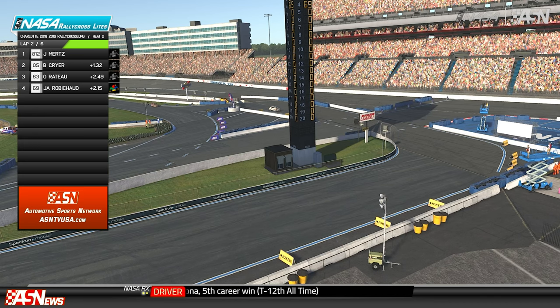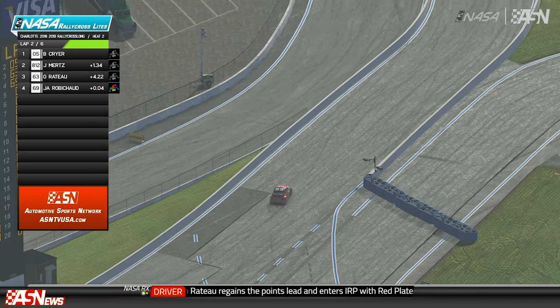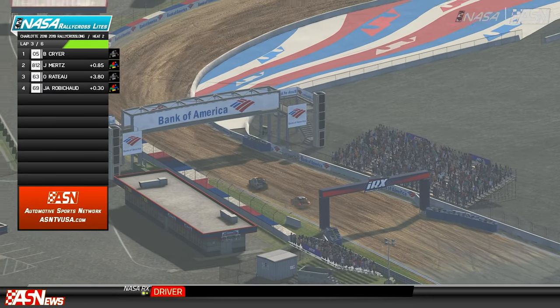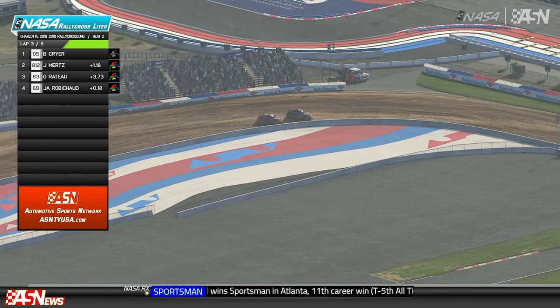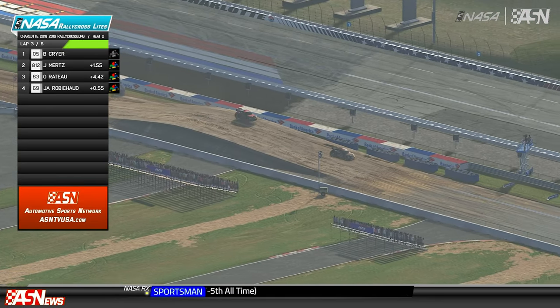Mertz Jokers in the 8-12. Rateau in the 63 Jokers. Cryer takes the lead. Robichaud gets by Rateau for the third spot. Robichaud slides it, loses that spot. And now the 69, who nearly got into a feature in supercars last week in Daytona Beach, battling into the wall, goes the 69. But showing great pace is the elder Robichaud.